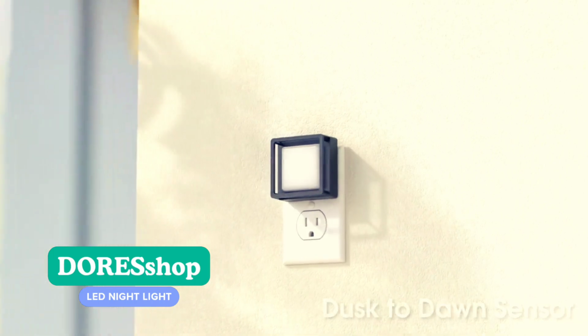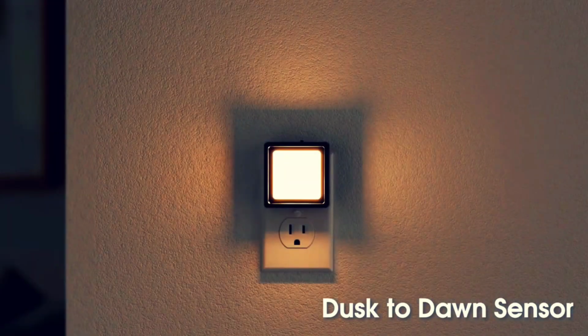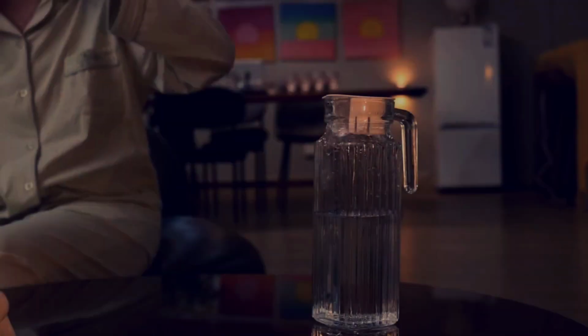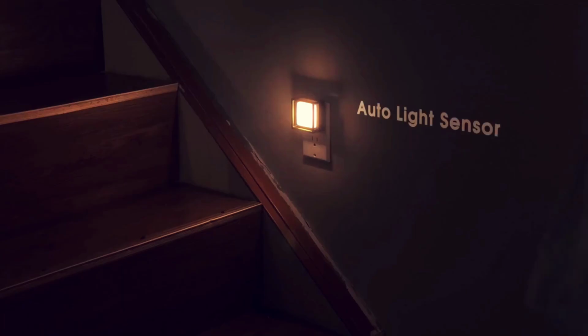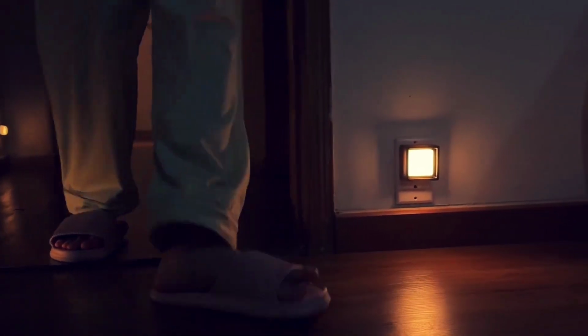Number 11. DORESshop LED Night Light. Discover the DORESshop LED Night Light set in soft white, featuring 2 plug-in lights with a dusk-to-dawn sensor. These dimmable night lights adjust brightness from 0 lumens to 60 lumens automatically. Energy efficient at 1 watt, they illuminate spaces like bedrooms and bathrooms. Crafted in an Art Deco style from durable plastic, these wall fixtures provide a cozy glow, saving space and enhancing your home ambiance.